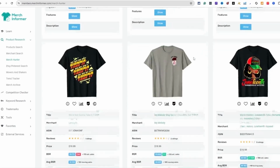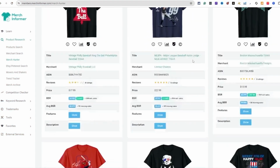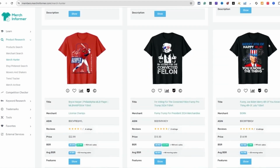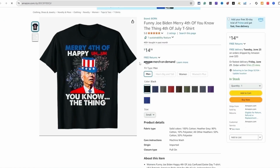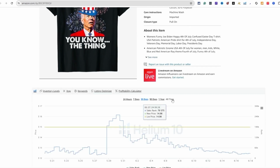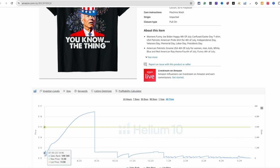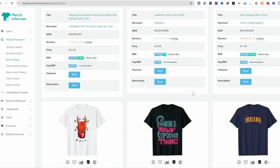Now, let's keep going down, and there's a ton of stuff down here that you probably have not even heard, you never even thought about, right? Then a little bit more Merry 4th of Happy the thing. Now, let's click on something like this. Now, Joe Biden funny design, if we come down, we're looking at this. Look at the all-time sales. So it's made its first sale in 2023, but look at right now, it's cranking and making a lot of sales right now.